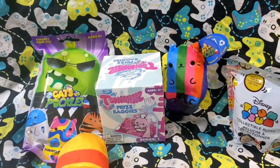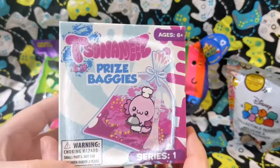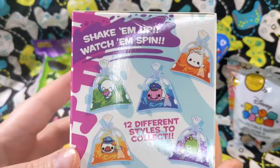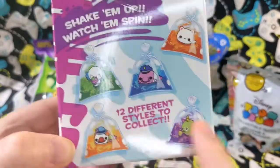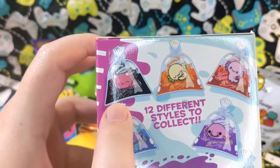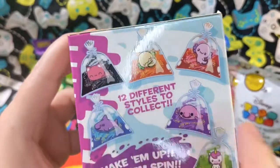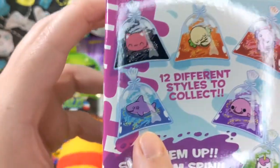All right, let's do this. I'm really excited for this. I want to see what it looks like. I'm going to show you all the box too. Look at that one, it's got a little strawberry. I think that might be a galaxy looking one. That one would be really cool. But look at those axolotls. And the sharky. Yum, yum, yum.